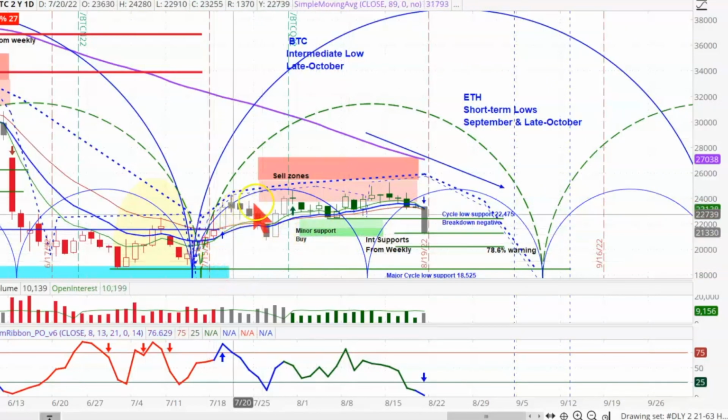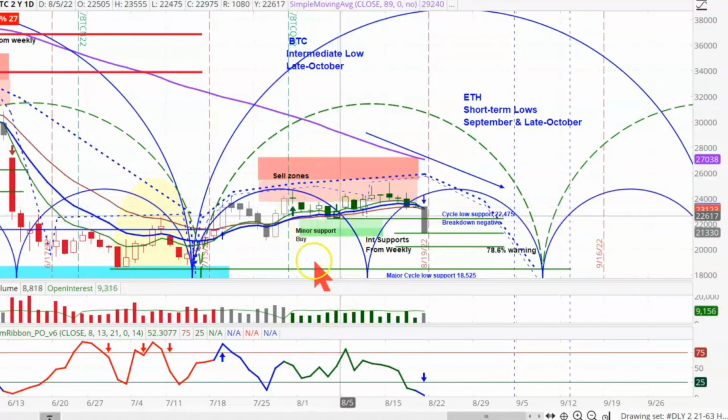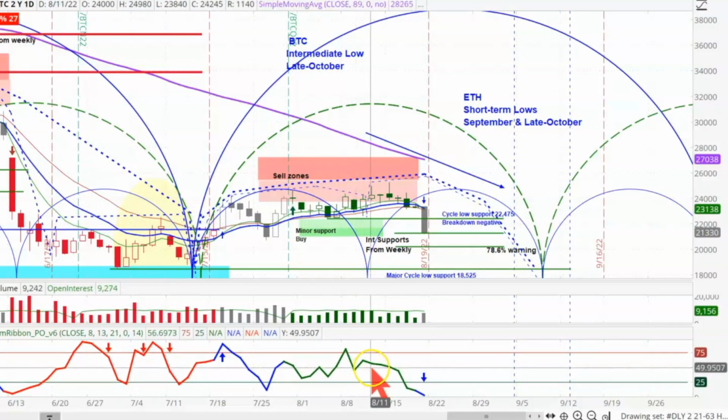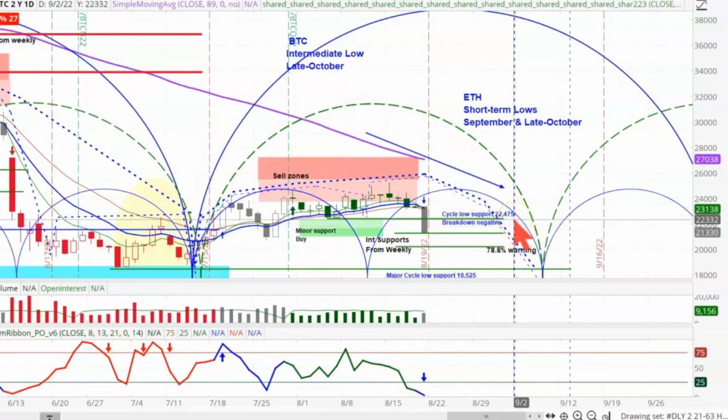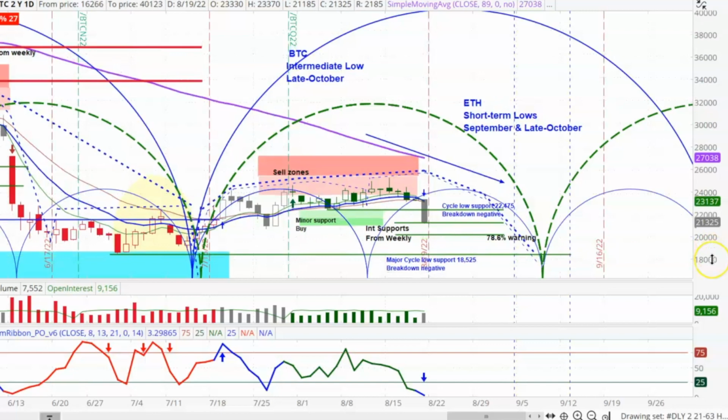Now, this is what's key, is that this minor cycle right over here, which was quite positive, and you had good upward momentum here on the slim ribbon, and you can see the slim ribbon PO, as we call it, was green and positive. Then you made the low here as you were supposed to and began to rally. It hit resistance and then came and broke down, and it got below this level. What that does is it sets up the highest probability, as it got below that 22,475 number, that it was going to be in this declining mode right now, which takes you out into that period in early September.